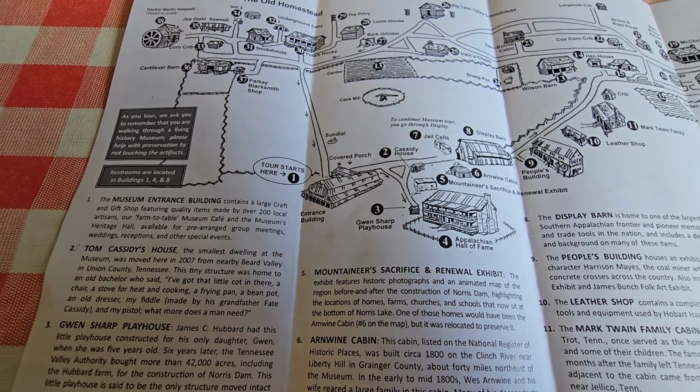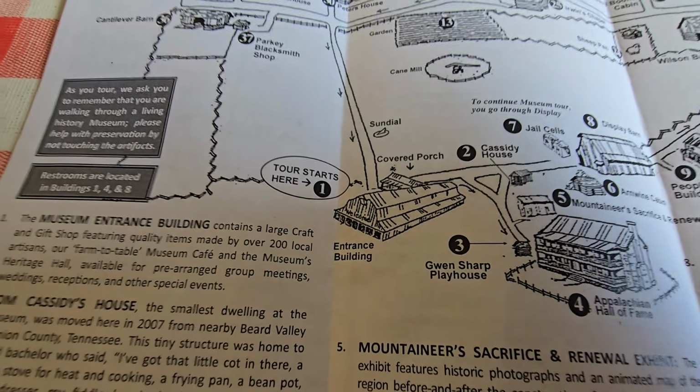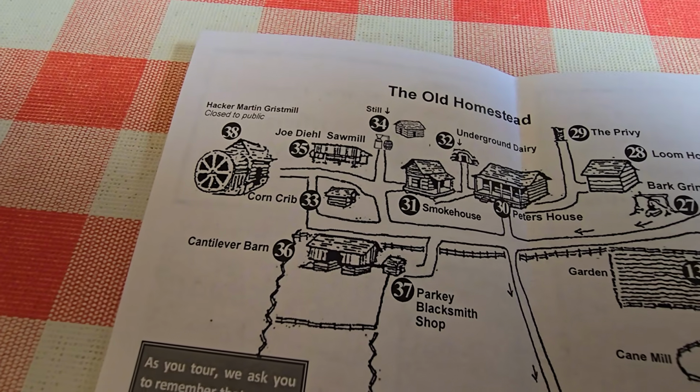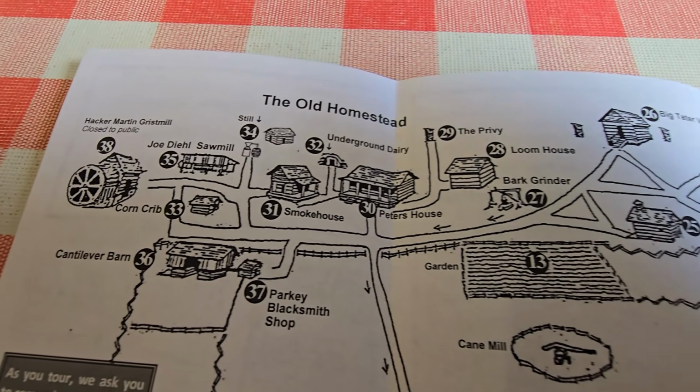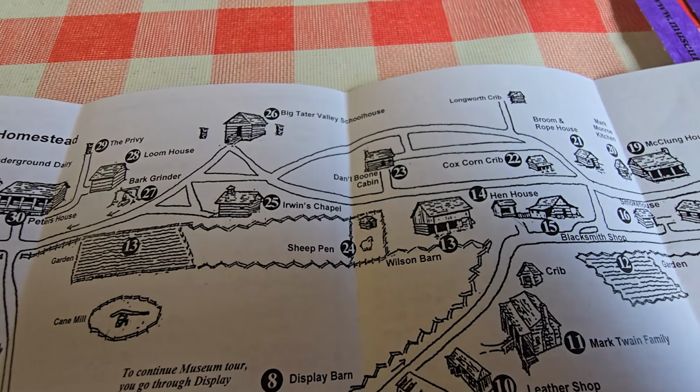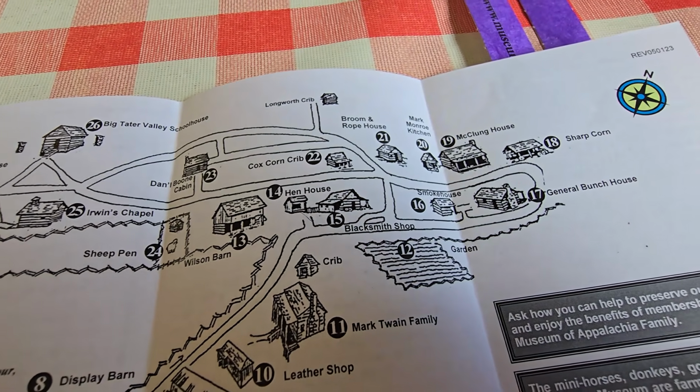So here's the map of the museum, and the tour starts in the main barn here. Yeah, so there's a grist mill. We get to do the cantilever barn. So there's quite a bit to see and do here. All different cabins, different barns.